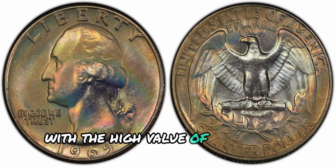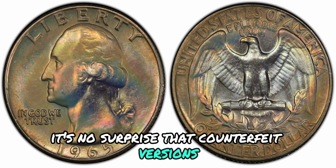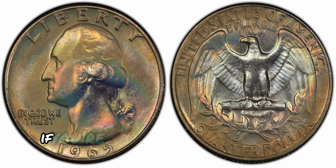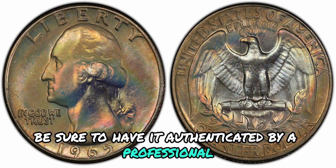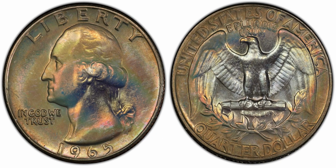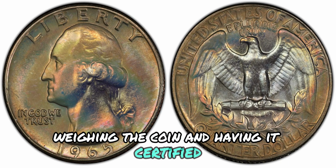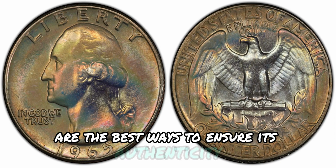With the high value of 1965 silver quarters, it's no surprise that counterfeit versions have started to surface. If you're thinking about selling or buying one, be sure to have it authenticated by a professional. Counterfeiters often try to plate regular copper-nickel quarters with silver, but these fakes can be detected by experts. Weighing the coin and having it certified are the best ways to ensure its authenticity.